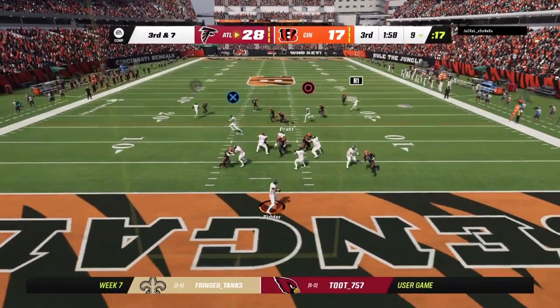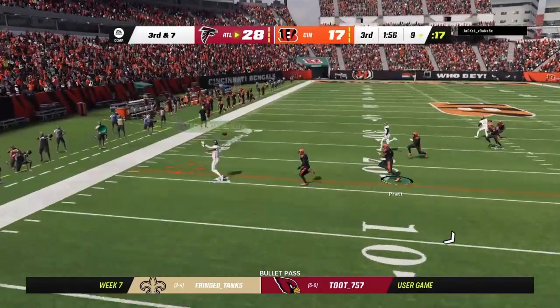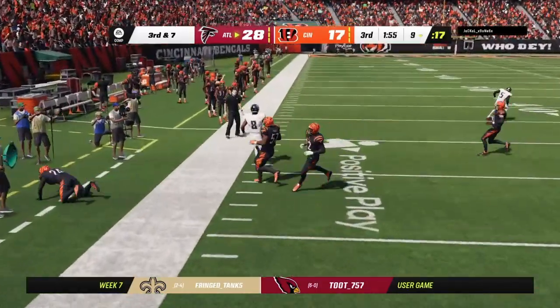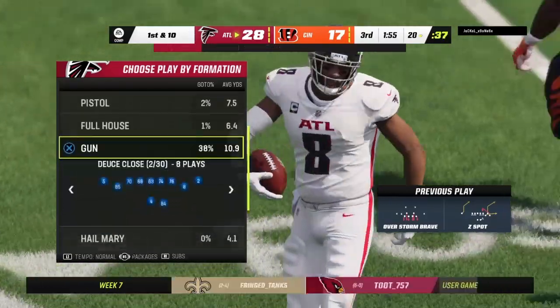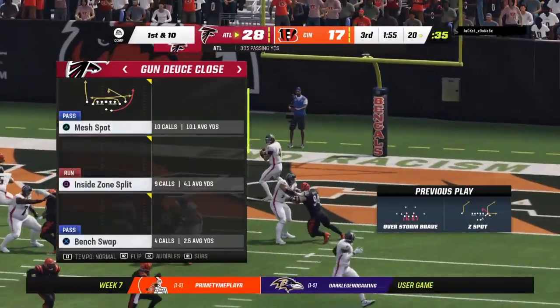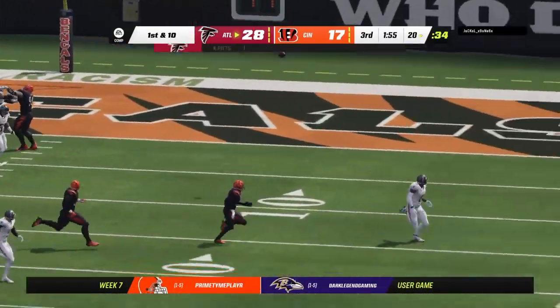On 3rd down, he'll drop to throw. Oh, he's got his tight end. Pitch complete. And right around the 20, he'll head out of bounds. He had the touchdown earlier. This one's going to get him a 1st down.